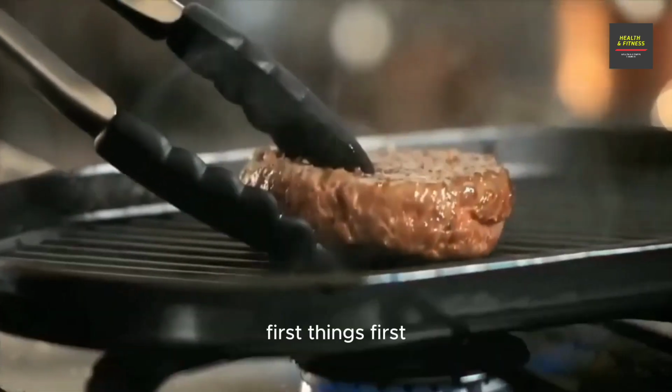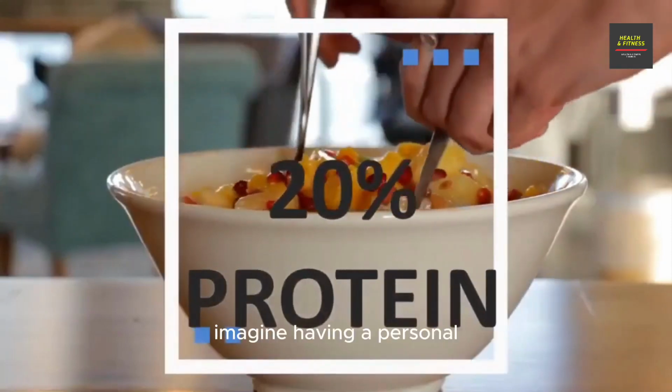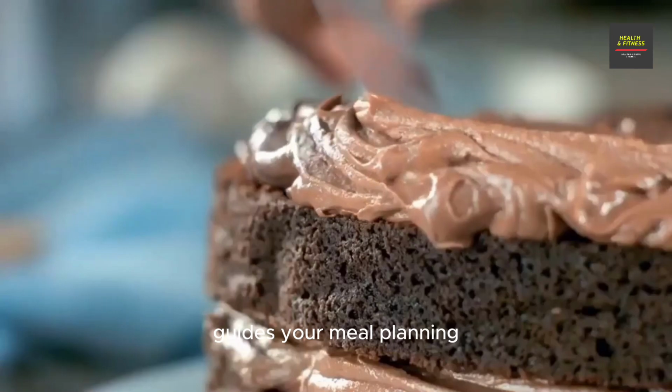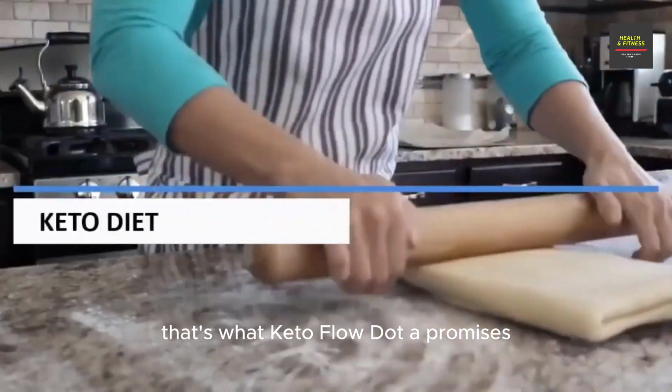First things first, let's talk about the power of AI in keto dieting. Imagine having a personal keto assistant that caters to your unique needs, guides your meal planning, and adjusts in real time. That's what KetoFlow.ai promises.